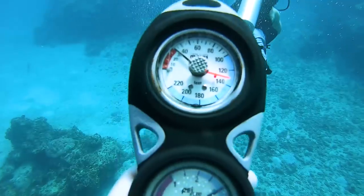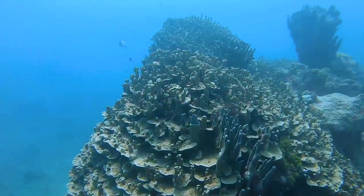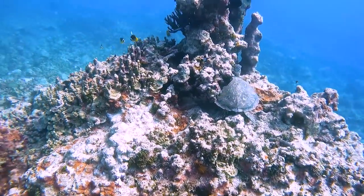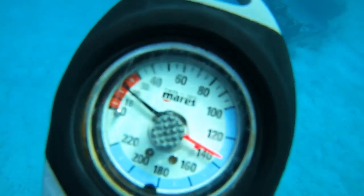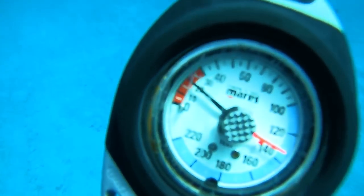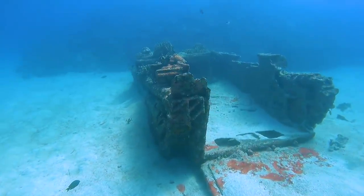Clay is leading this dive with the compass, and I'm focusing on depth, when suddenly a sea turtle shows up and takes us to the Amtrak. I arrive at the Amtrak at 20 feet. I can safely descend 10 more feet and take a closer look.